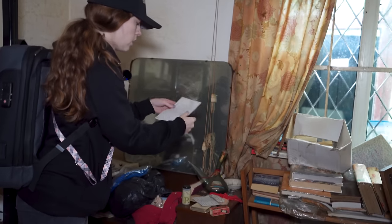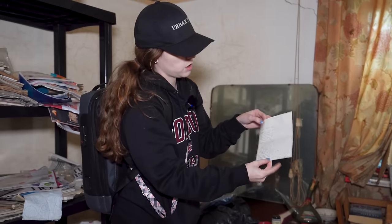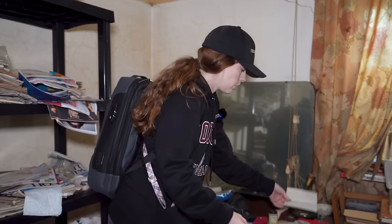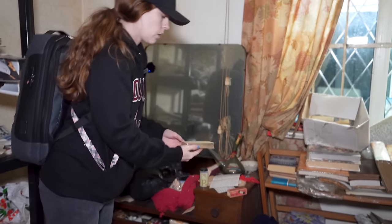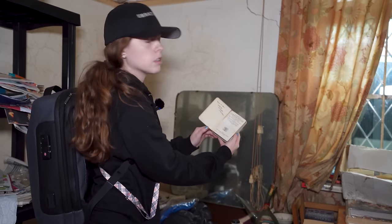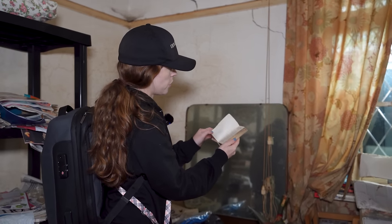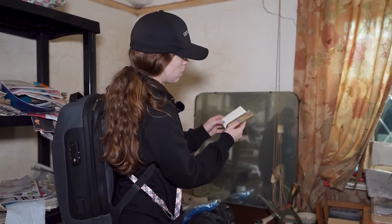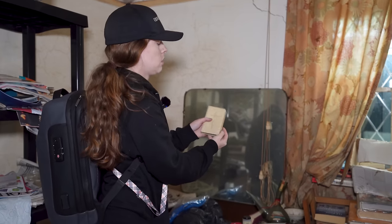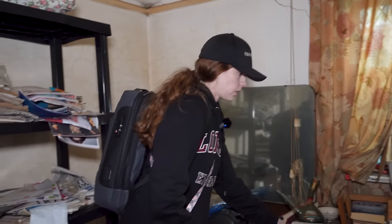Now, over here from 1989, we have a letter. Pretty extensive handwritten letter, which is pretty cool. And an old Bible, the Book of Common Prayer, the Church of England. Presented in Great Britain. Doesn't really have a date. 1936. Oh wow, that's pretty amazing. Leave that nicely right there.